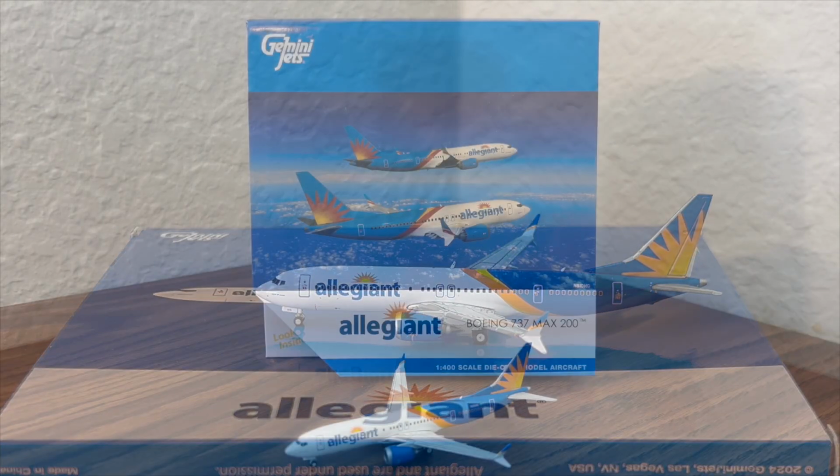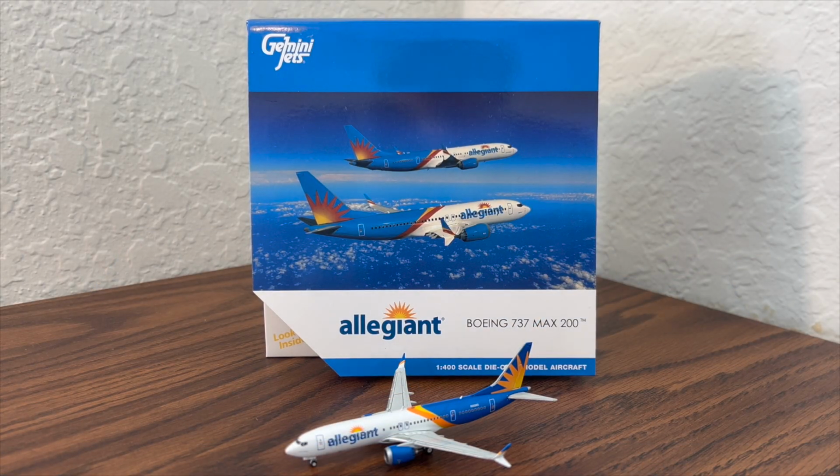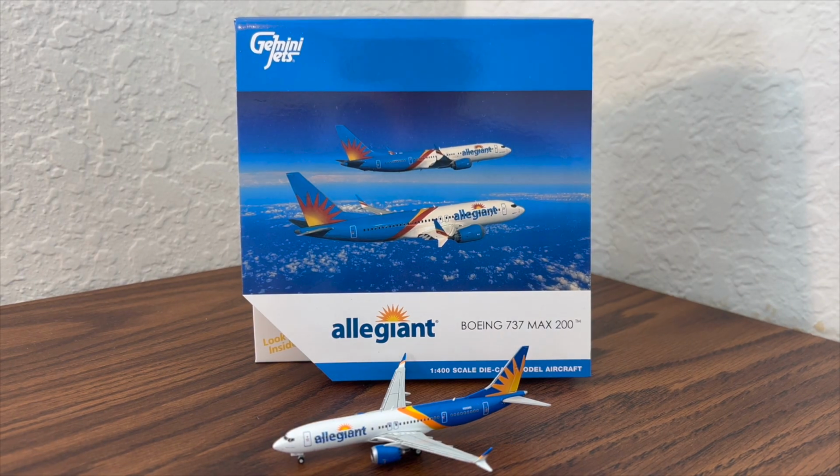airlines. And this has been it for today's unboxing. Let me know if you guys also like this model, if you guys are also a fan of Allegiant's livery or other parts of the airline as well. Hopefully when I get to build my airport back at some point, I can put it next to my other Allegiant aircraft. I think it would look really cool as well.